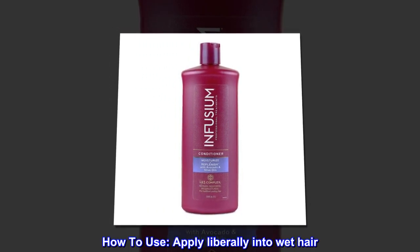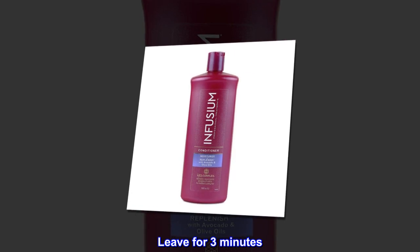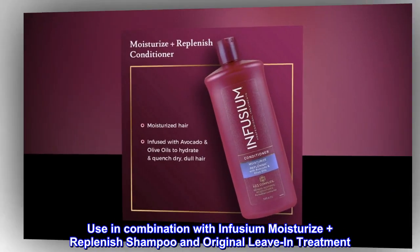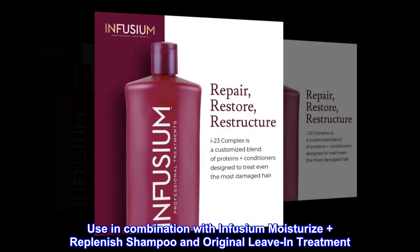How to use. Apply liberally into wet hair. Leave for 3 minutes. Rinse thoroughly. Use in combination with Infusium Moisturize plus Replenish shampoo and original leave-in treatment.